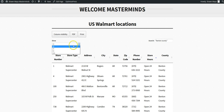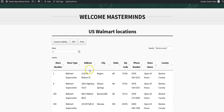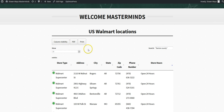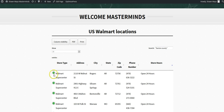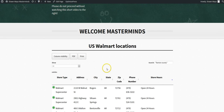You can show 10, 25, 50, or 100. So if we change it to 25, it will show everything in this list now, all on one page. But I'm going to change it back to 10 to show you a couple other things we do here. Now, you can select which columns you want to see. If you don't want to see the store numbers, for example, you can just unclick that, and it's going to remove that information. Now, if you hit the plus in any of our sheets on the site, it's going to show you the extra information.